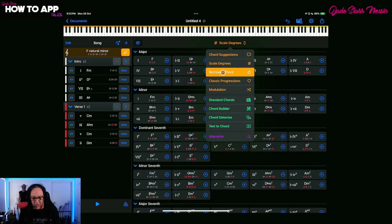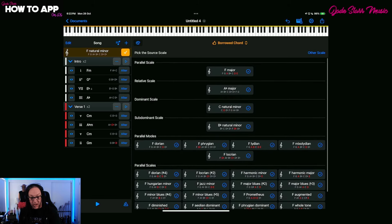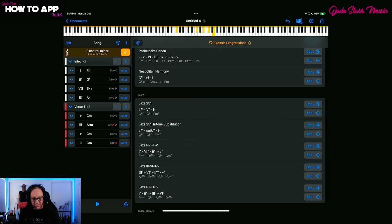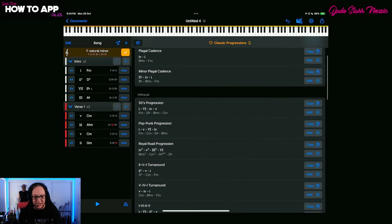So in here too, we had borrowed chords. Let's show you that. So you can see borrowed chords in here, parallel modes, parallel scales, a whole lot of complex stuff if you really want to get down to it. Classic progressions. So you also have stuff like this, basic cadences. And there's plenty of them. You got some jazz stuff. And you can just start with these if you want as well. Anyway, let's get out of here and let's jump over to an AUV3.